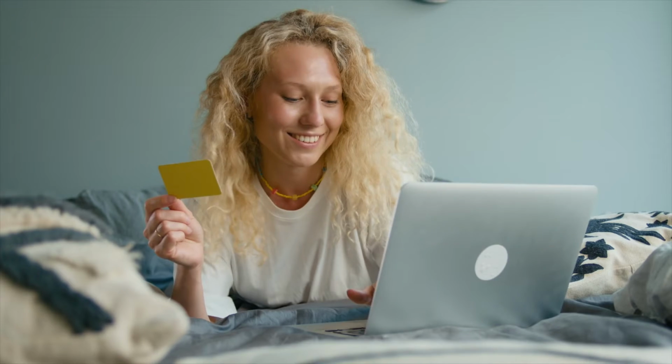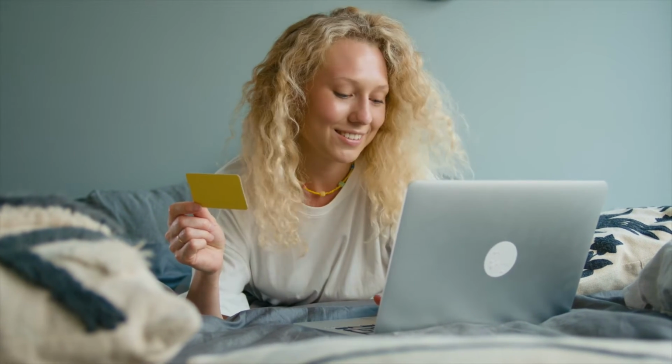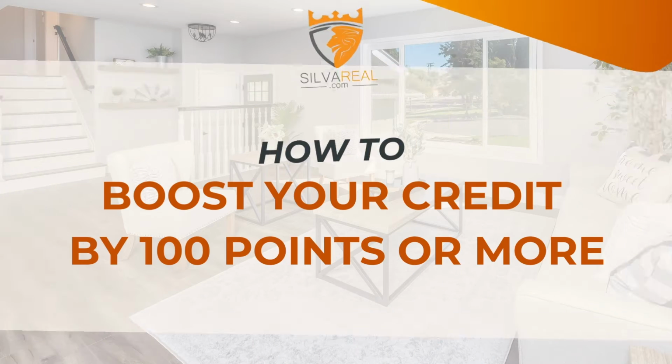Now, if you have a better credit score, you're going to get lower interest rates and more loan options at more different banks, and that's going to help you save money when you buy a house. Well, today, I'm going to show you how to boost your credit by 100 points or more.